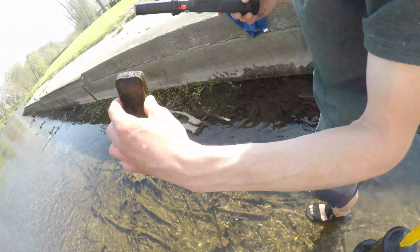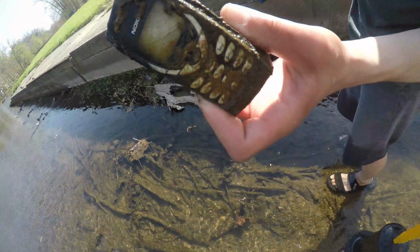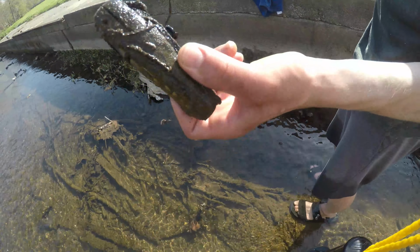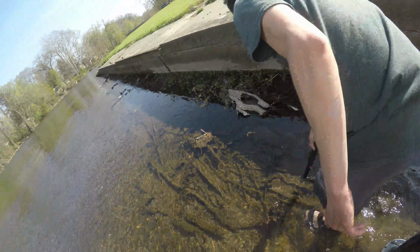An old phone? Yeah, it's an old Nokia. Look at that. Oh, you used to call me on my cell phone. That's actually kind of cool. Someone's like, toss the burner. Toss the burner.